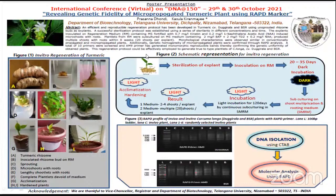We performed this with 10 different RAPD markers, for example the AM9 RAPD marker with a 10 nucleotide sequence. We isolated DNA using the CTAB method, and after isolation we went for amplification using a thermocycler with a 25 microliter sample. The amplification had three steps: denaturation at 94 degrees centigrade for 1 minute, annealing at 36 degrees centigrade for 1 minute, and elongation at 72 degrees centigrade for 2 minutes.